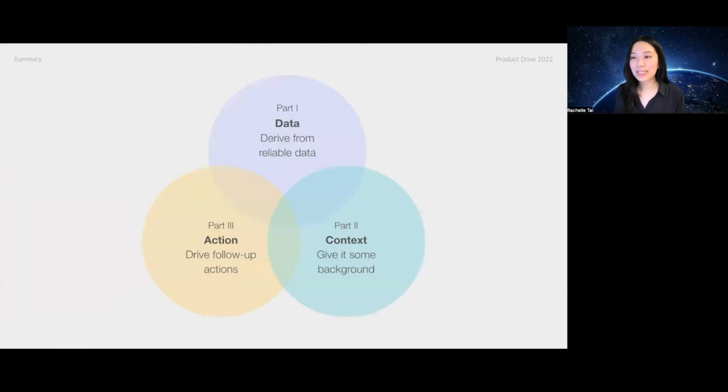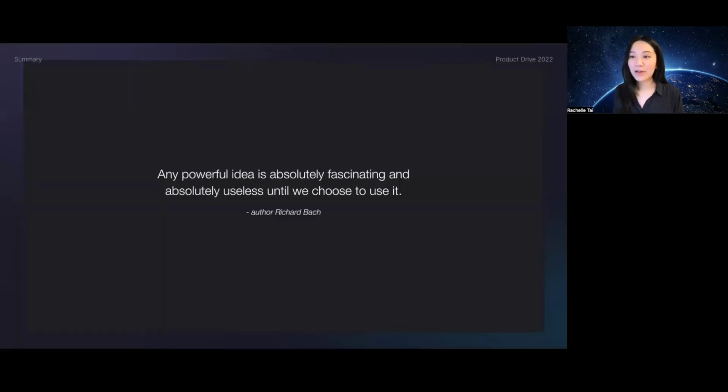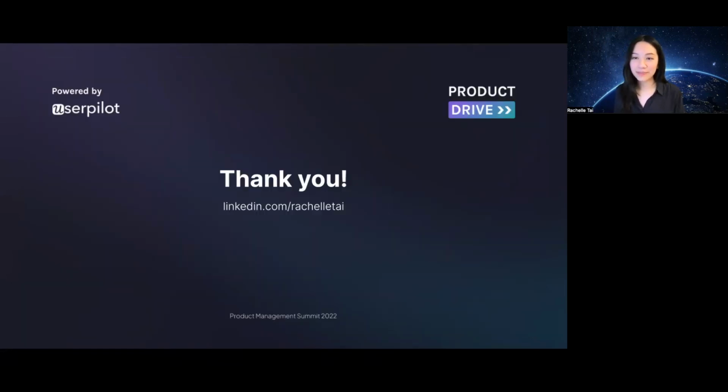To summarize, meaningful and actionable insights lie in the intersection of these three parts: reliable data, substantial context, and follow-up actions. I hope this talk has been helpful for some of you and that you can take something from today and apply it to your work. But if this is too much, don't worry. Remember this: any powerful idea is absolutely fascinating and absolutely useless until we choose to use it.